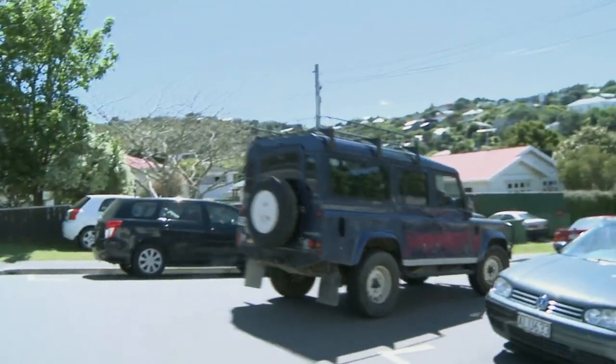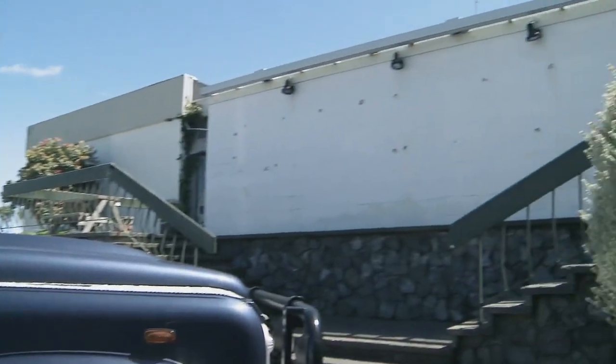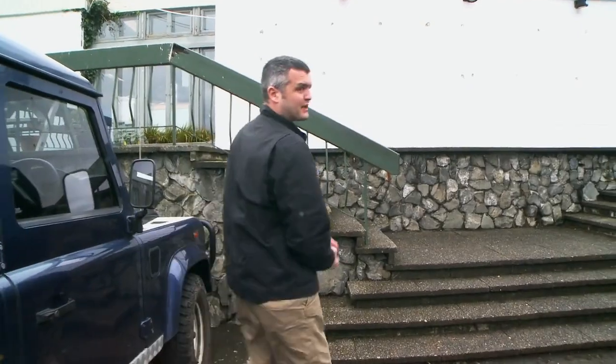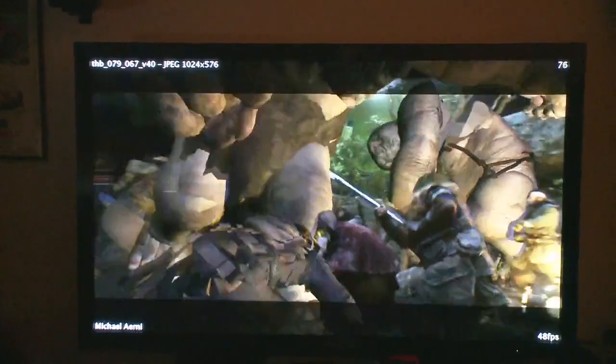We're at the 6.5 week mark. Not much time left to finish this one. We're at Wexford Road now. This is the original production office for Lord of the Rings, but now it's the home of all the animators for Hobbit. So the troll sequence, definitely one of the biggest animation challenges.